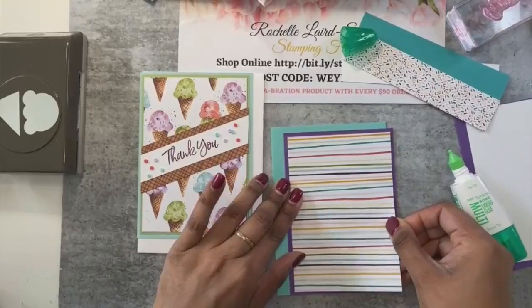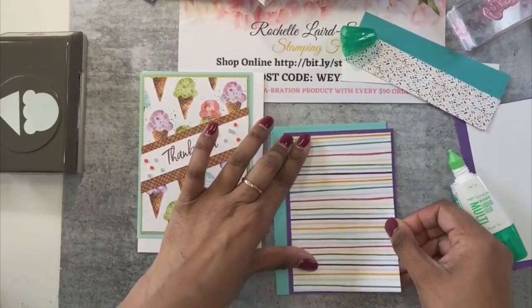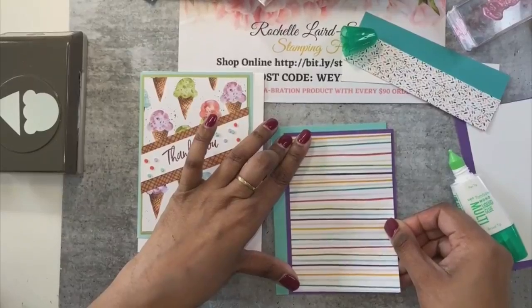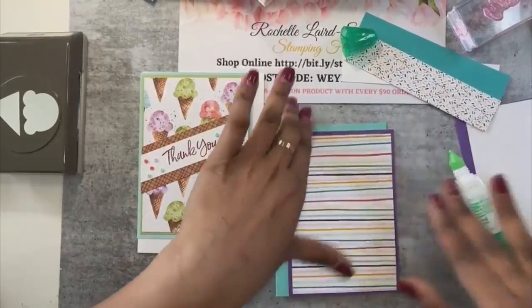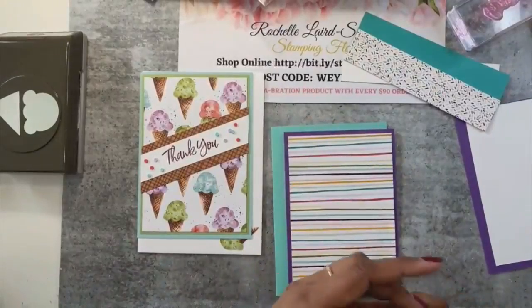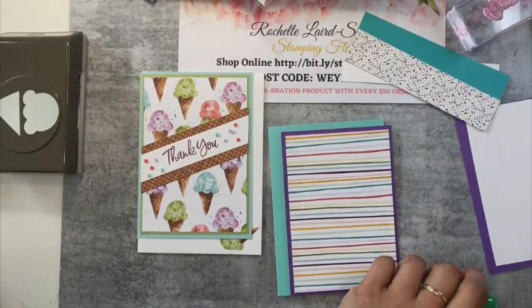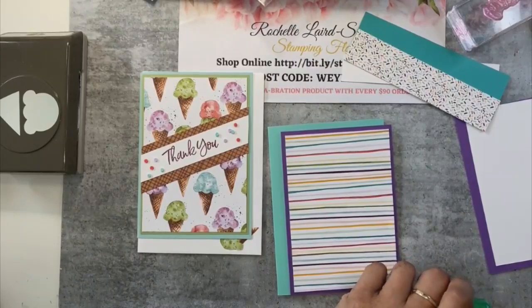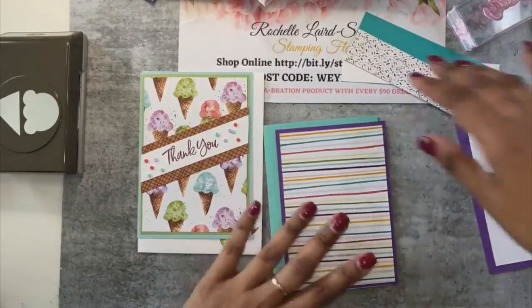The cat is really stressed about the card. She has fears of weird things. They're looking at my card and getting scared. I don't know what it is. She's fearful of the ice cream on the card for some silly reason. It's quite funny.